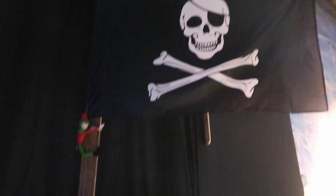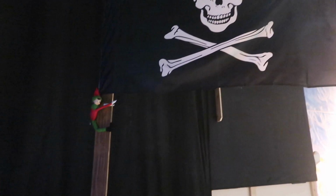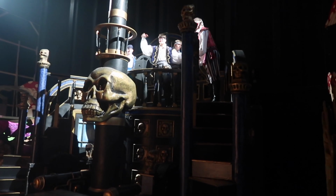The elf on the shelf has been climbing the pirate ship. Well, the pirate dinghy. He made a stage debut yesterday, and now he can't get enough. Also, the boys are just playing on the pirate ship set up here, having a lovely time.